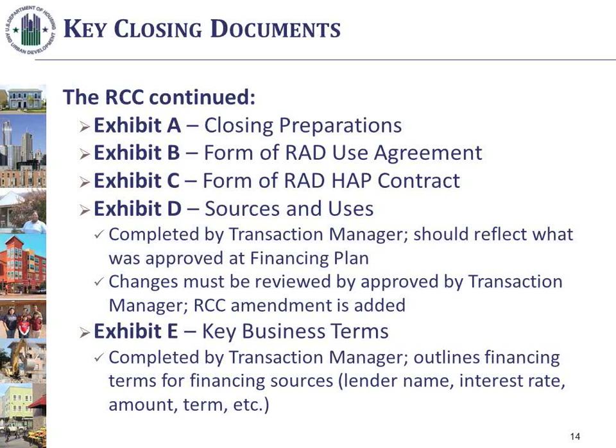And so as we're going through the day-to-day, we may have to have a little bit of adjustment from what it says and what the reality is, without saying we're not doing what it says, but we might not be doing it exactly in the same way that it's laid out in Exhibit A. Exhibit B, again, is the form of the RAD Use Agreement so that you know what you're going to be asked to sign later. The same with Exhibit C, the form of the RAD HAP contract.